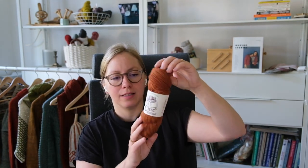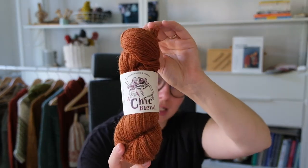So A Chic Blend is a mix of 60% Aberdeen's wool, 20% alpaca, and 20% mohair. And it creates an insanely soft, very lustrous yarn. It's just very pretty, really, really nice. It's a true fingering weight, so it comes in at about 225 meters for 50 grams. And it's a 2-ply. It's really nice.